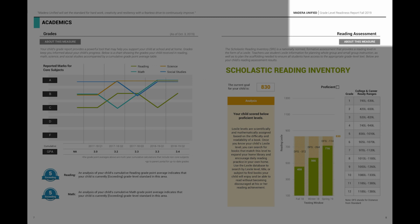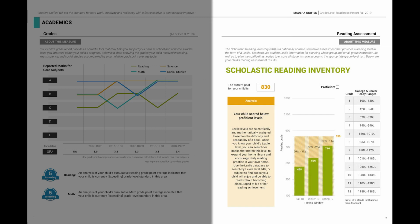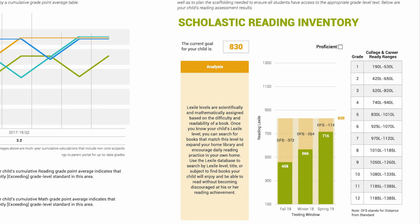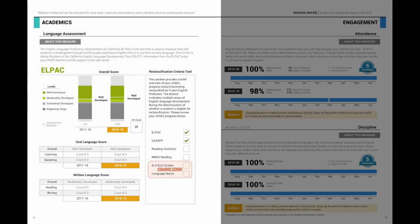Reading assessment. The following section features a column chart for the reading assessment. The orange box score and shaded area on the chart indicate the student's target range. If the green columns reach up to or beyond the shaded area, this means that the student is meeting or exceeding grade level expectations.